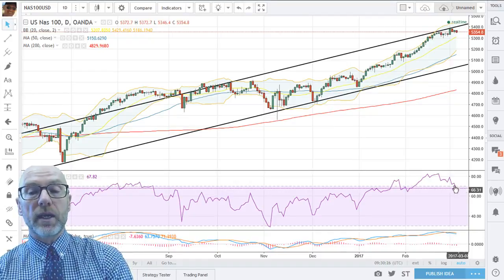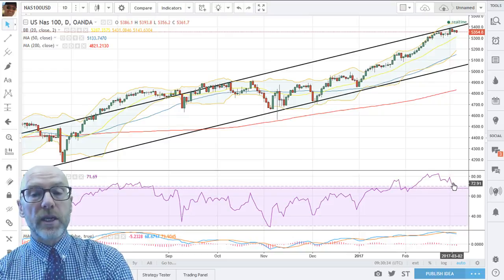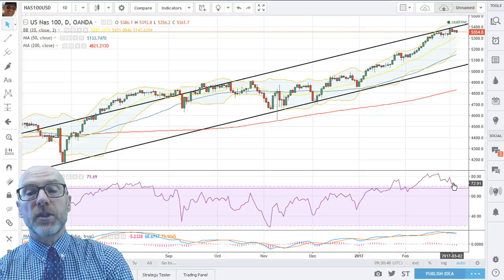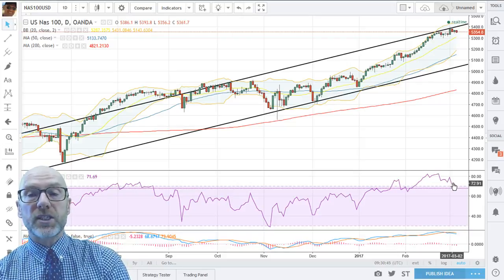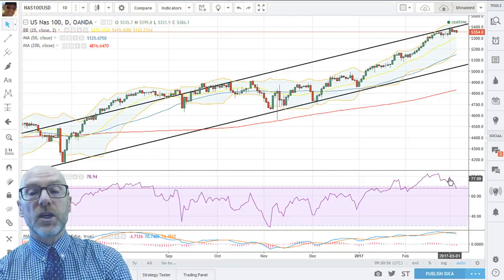The RSI as well, in this market, did show a non-confirmation. A non-confirmation is when an RSI doesn't reach a peak when the market reaches a new peak. So it's an indication that the momentum isn't as strong as it was previously. And here we had this: a move to an all-time high on the index, but as you can see here, the RSI didn't get to previous levels. So it was a warning sign, and now we've had the MACD rolling. This market does look like it's going to start to test the support levels.